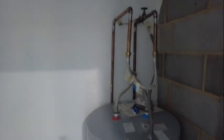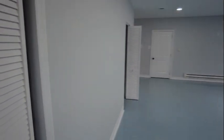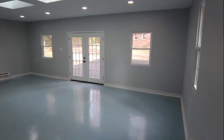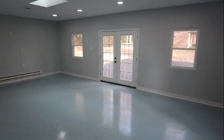Okay, our electric water heater and some additional space here. So this would be prime if you wanted to convert this to kind of an in-law suite. You already have some closet space that's in place. And of course the door right out there to the parking area.